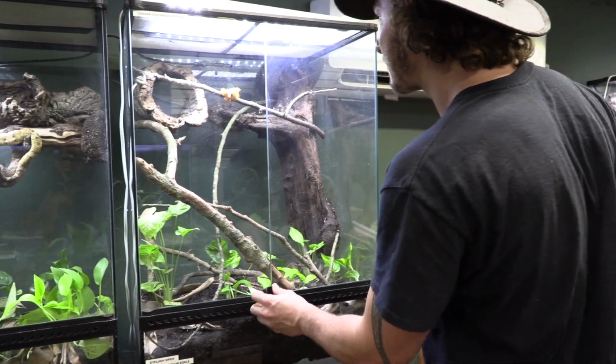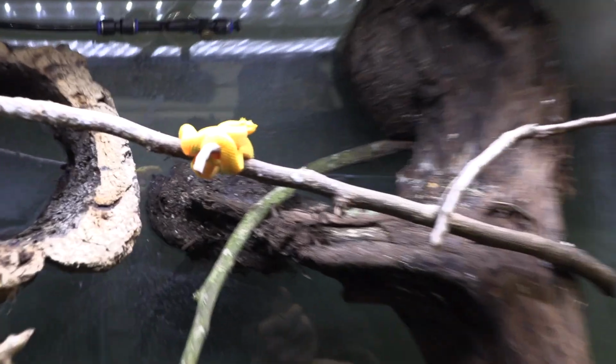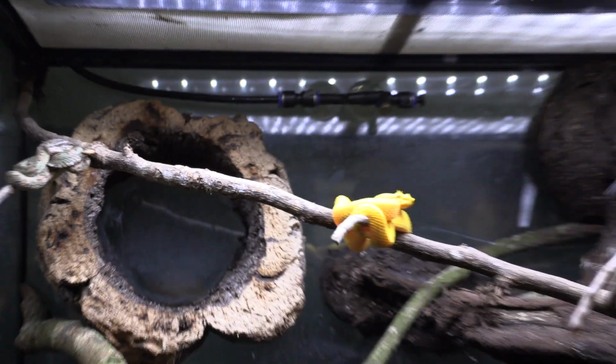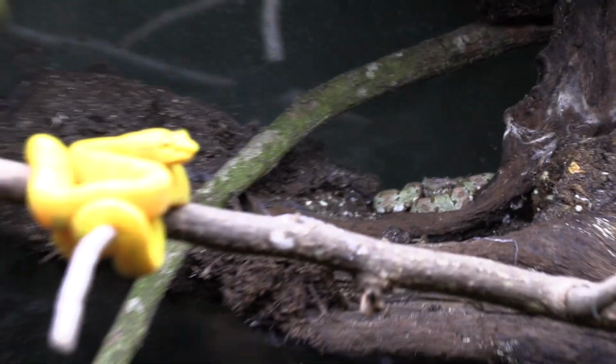So we got 3 eyelash vipers in here. We have our beautiful yellow eyelash viper right here in the center. We have a Christmas phase right there, and then another Christmas phase hiding right there. And I call it a Christmas phase, and a lot of people call them Christmas phases because it kind of looks like a Christmas tree.